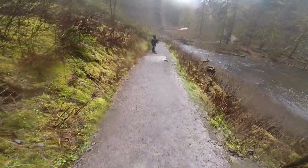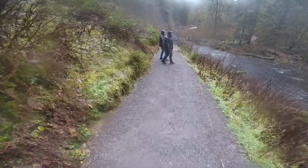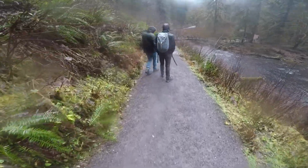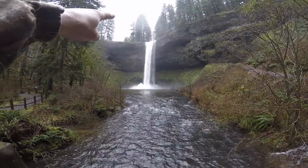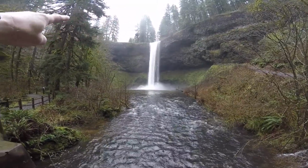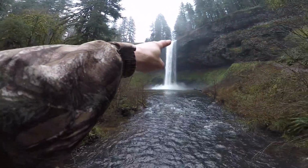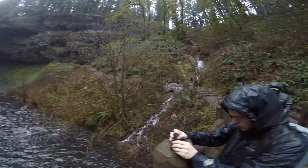Down we go into the peaceful silence and the quietness of this valley. We're up there at the very beginning, the viewpoint where the railing is, and we looked over, and then we walked around, came down, went behind the falls, and now we're down here.